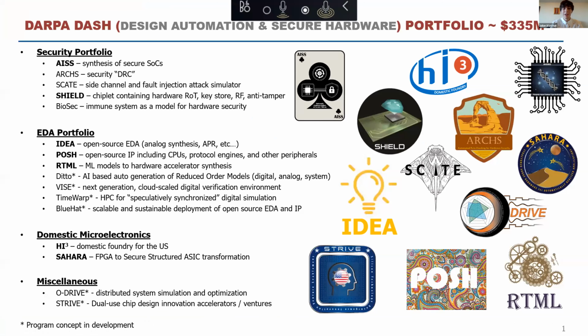So we refer internally to Serge's program portfolio as DASH, which stands for Design, Automation, and Secure Hardware. This slide shows all of the existing DASH programs, along with some program concepts that we have in development. Today, I'll be focusing on the electronic design automation, or EDA, part of the portfolio, talking about some of the ongoing work in the IDEA and POSH programs, and then touching on future directions of open source EDA deployment that may end up being wrapped into a program concept that we call Blue Hat.